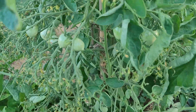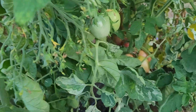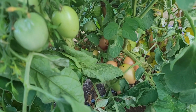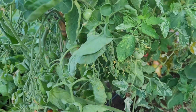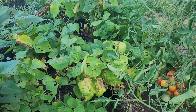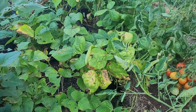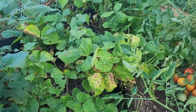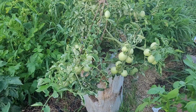And more up towards the top also. And we have over here in the middle, we've got another Shimo Furry that's getting quite a few ripe ones. Then on the other end, we have another Geranium Kiss. We've gotten quite a few beans off the bush beans, but they're just about ready to pull now. I'll be planting something else in those grow bags soon.